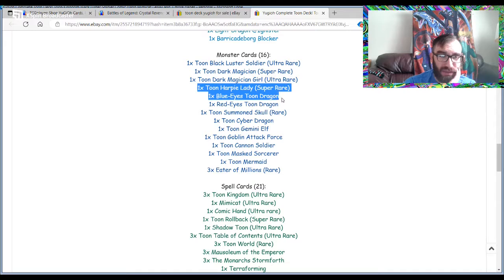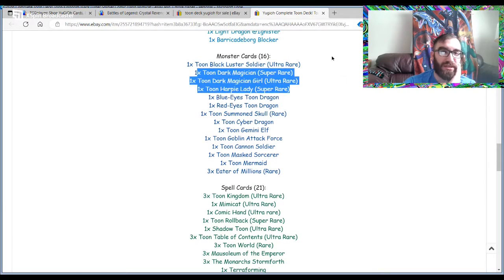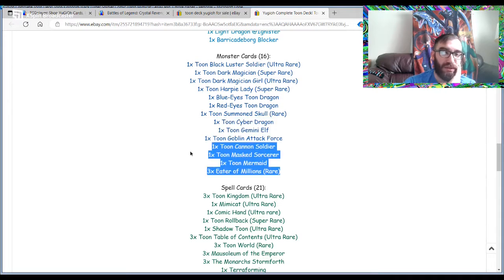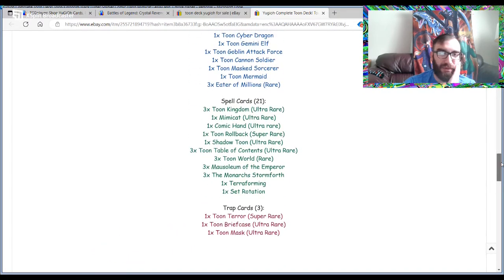Blue Eyes Toon is not that good, once again, because of the Summoning Sickness. You'd like to run 3 of these, 2 or 3 of these. At the very least, 2 of all of them, 3 of these, because it's a free summon. I don't know what Eater of Millions is doing in this archetype. And like 1 Mimicat, you gotta run 3 Mimicat. Mimicat's insane.